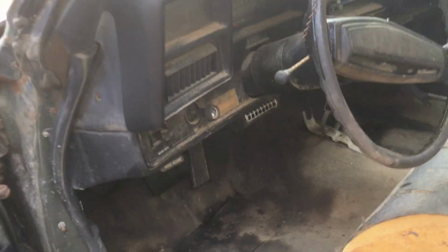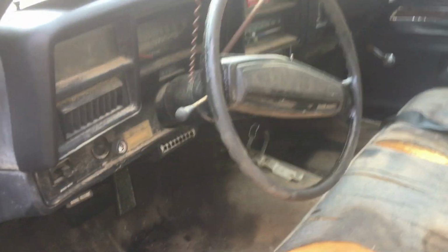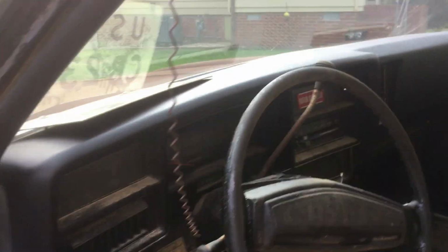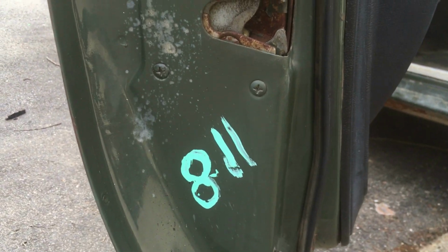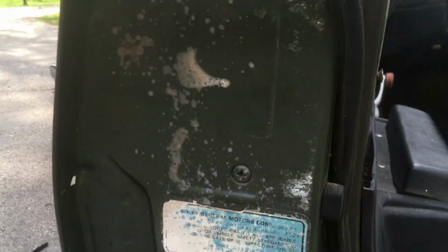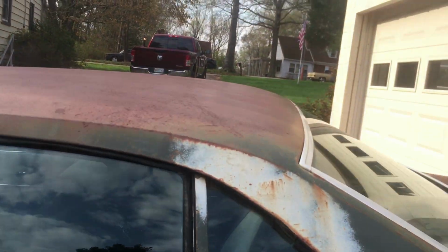We got the rubber floor mat going on here. Oh, it does have air conditioning. I'm wrong on that. Still got the fasten seatbelt sticker from the military. There's a designation 811 on here, or 118 if it's upside down, I don't know. It was built in July of 1973. It's really solid.